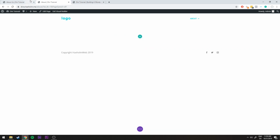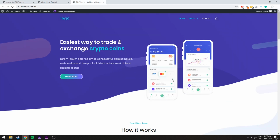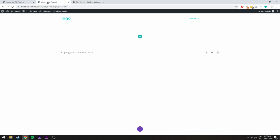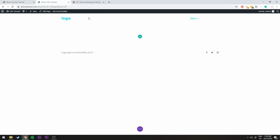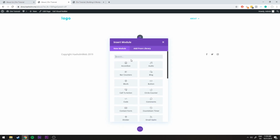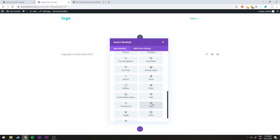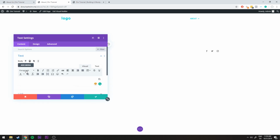Okay, so let's just take a second to look at this over here. This image here, the background, is the same that we used on the home page, so we already have that available. And it looks like we have just one row in this section with a heading text. So let's click here and click Insert Row. Let's go to the text module. Down here, I'll remove the text, choose a heading 1, and write About Us.